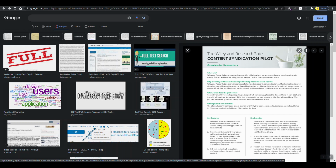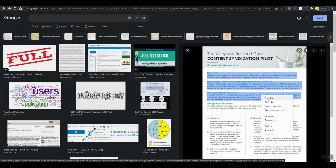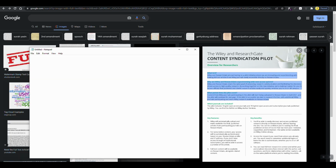Well, in this case, if you have Project Naptha installed, you can simply copy the text by selecting the text, then right click on copy text. Then I can paste it anywhere or save it anywhere for my future use. As you can see, I have put the text on the notepad.